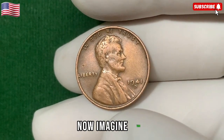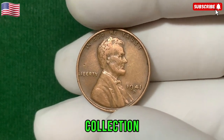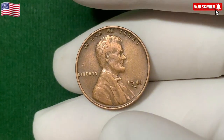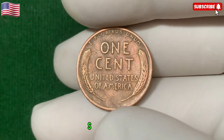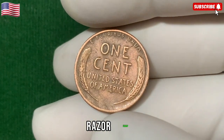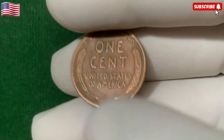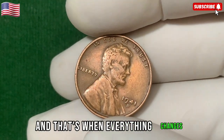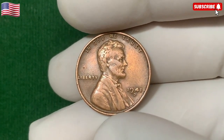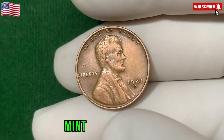Now, imagine this. You're going through your grandfather's old coin collection. You come across a 1941 penny that looks almost brand new. It has a crisp S mint mark, the luster is still strong, and the details are razor sharp. You send it off for grading and find out it's been preserved in near perfect condition, and that's when everything changes, because collectors and investors are willing to pay a premium for top-tier examples of this coin, especially if it has a rare error or is in the highest mint state categories.